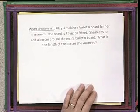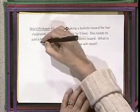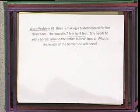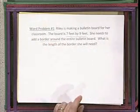Riley is making a bulletin board for her classroom. The board is 7 feet by 9 feet. She needs to add a border around the entire bulletin board. What is the length of the border she will need? By knowing that we are finding the border around, we know we're going to find perimeter instead of area.